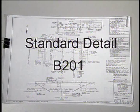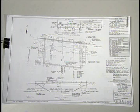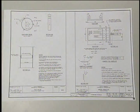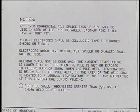One of the last items we should look at is standard detail B201, located in the standard details sheets. Looking on sheet 1, in the list of sheets, we see that the details are located starting on sheet 29. This detail shows the contractor how to splice a CIP pile. It also provides data on the type of acceptable electrodes, temperature ranges for doing the welding, and general construction details. Handling and storage of the electrodes is also important.